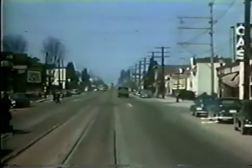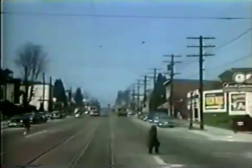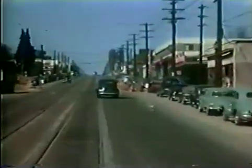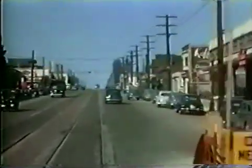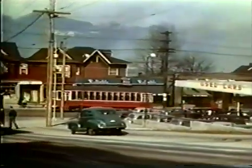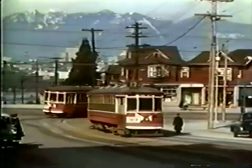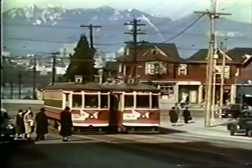And proceeding west on Broadway, passing Willow Street, I believe, Heather Street, in the vicinity of the Vancouver General Hospital. There's a Fairview Outer Belt car just past us there. And now we're coming up towards Laurel Street, and then very shortly we'll make a left turn onto Oak Street. There's the car approaching Oak Street, turning into Oak, and there's a northbound car just ready to leave Oak to turn east onto Broadway.